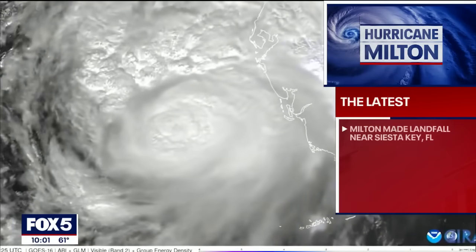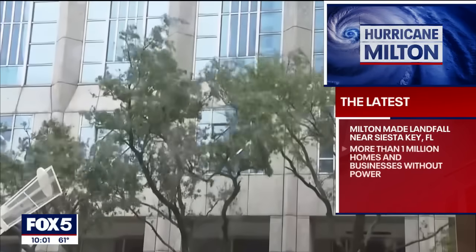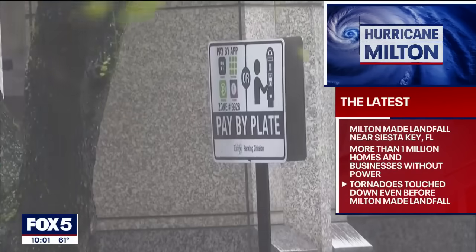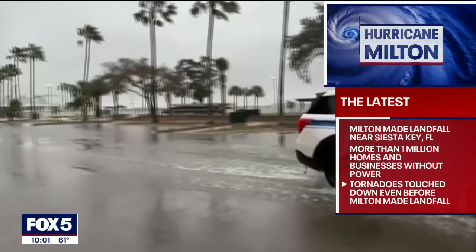It's going to be a long night for those in Milton's path. Here's the latest. Milton making landfall near Siesta Key on Florida's west coast with winds of more than 100 miles per hour. At last check, 1 million homes and businesses are without power. And even before Milton made landfall, tornadoes were breaking out across southern Florida. And here's proof of the devastating impact those tornadoes are having.